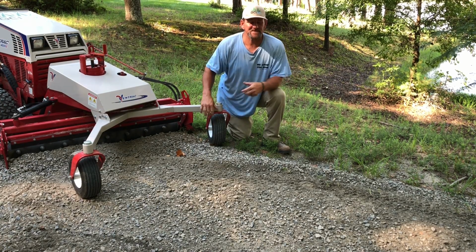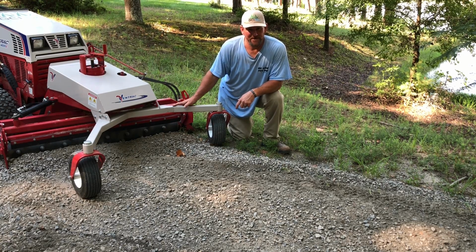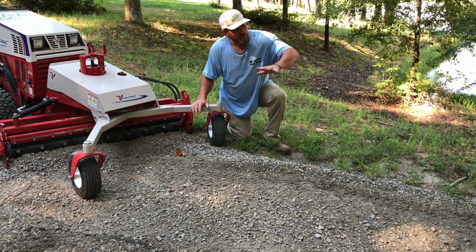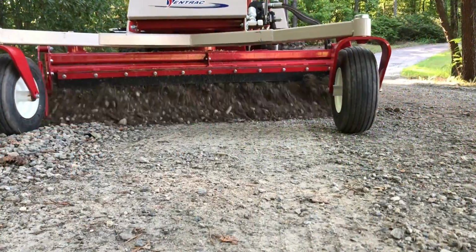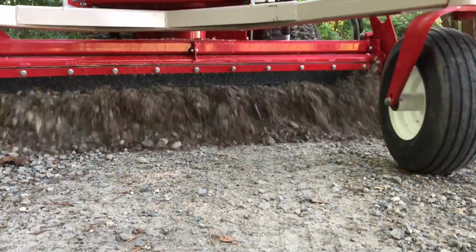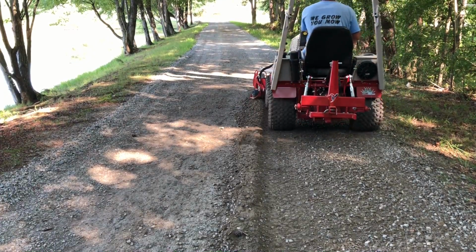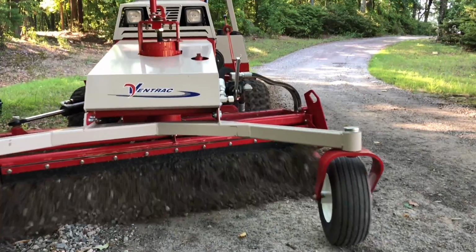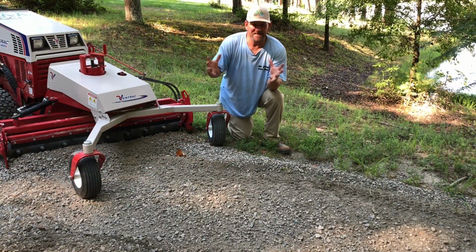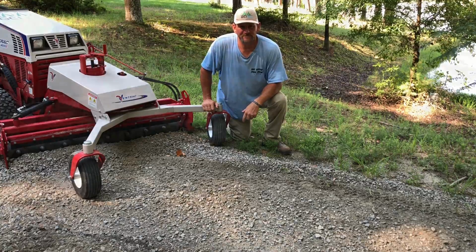What that consists of is we will come in with a piece of equipment, a power rake, and we will power rake your driveway, cutting all the rock to the inside. Then we actually take a landscape rake and fan it back out nice and smooth.